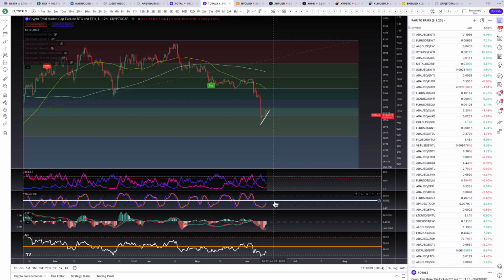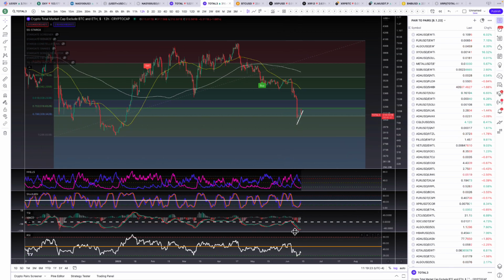We have the 12-hour stock RSI gaining momentum, getting close to above the 50 line. We want to see that take place, because if we can get the stock RSI above the 50 line, then we're going to pop up. But right now we're in this kind of middle in between phase. So 12-hour chart is looking good.